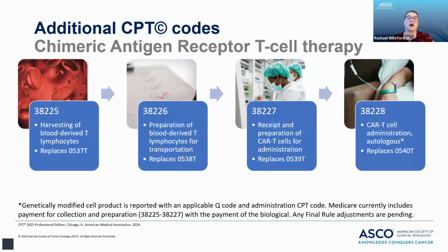These codes apply to autologous CAR T cell therapy and the work that is done to harvest lymphocytes, which are then prepared for transportation to a manufacturing or cell processing facility. And once those CAR T cells are received back from the manufacturer, the modified cells are prepared and then administered to the patient. Incidental hydration and medications that are related to the administration of CAR T therapy are included and are not reported separately. If they are unrelated to the administration of CAR T, then you can report those separately.